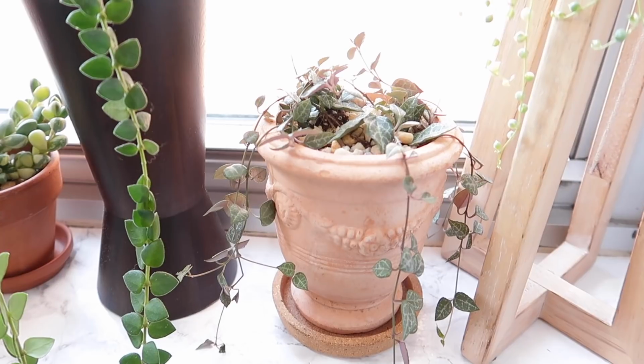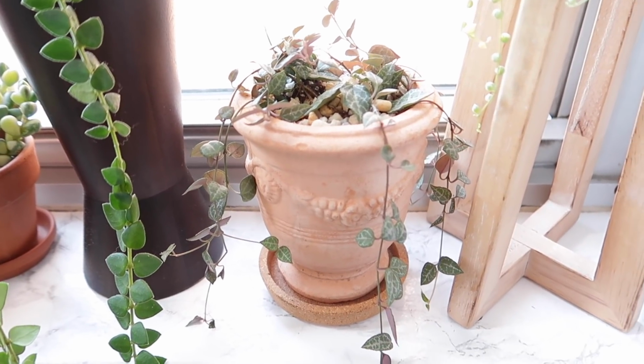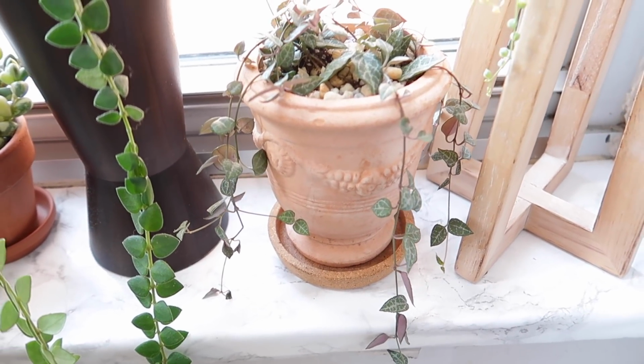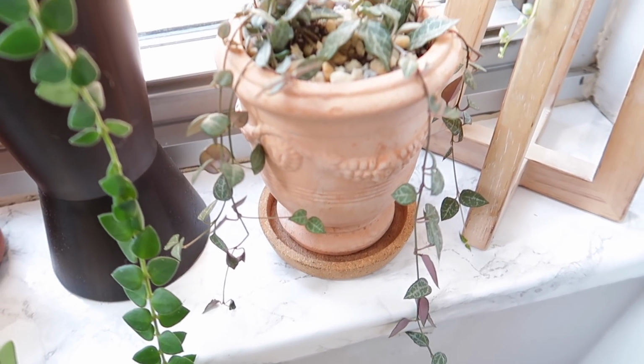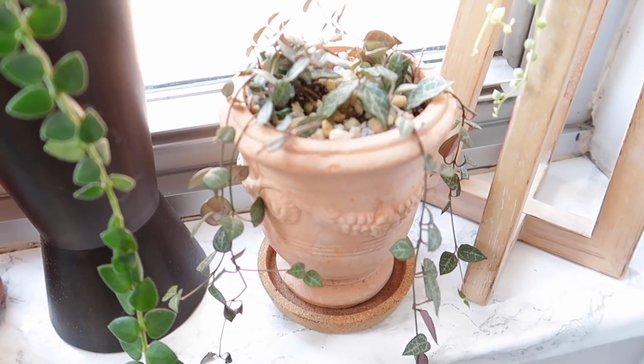This pot here I actually bought from California at a plant nursery located there. I was so in love with the style of it. It looks almost Venetian, so I decided to pick it up and bring it all the way back to the East Coast.